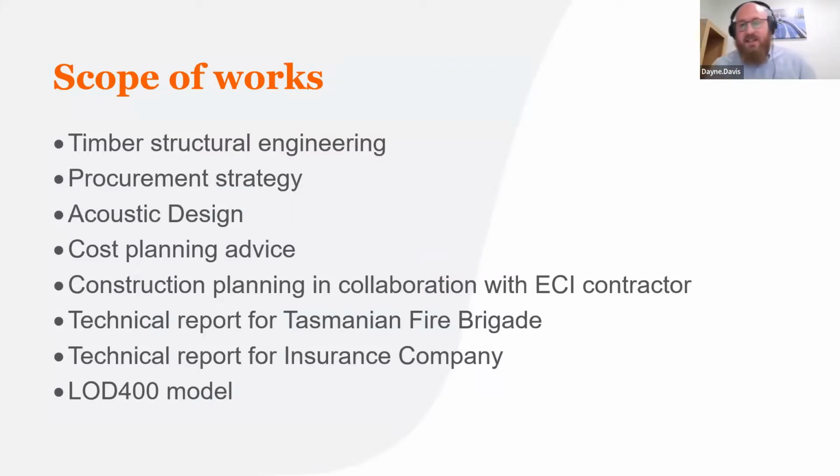So we worked with them 6 months before ever getting on site, planning this project down to literally the nut and bolt. We did the technical report for the Tasmanian Fire Brigade to ultimately get approval to use mass timber in this sort of size and scale in the center of a city. And we also did the technical report for the insurance company, showing them how insuring a timber building in some ways is even less risk than traditional methods, and why they shouldn't be charging a premium to insure this type of building.